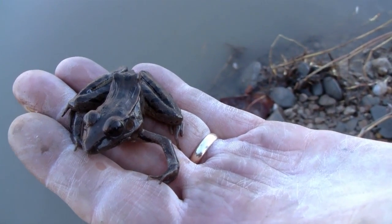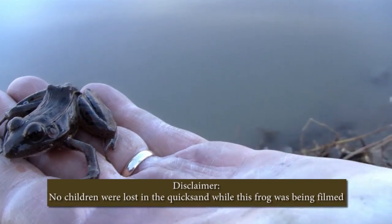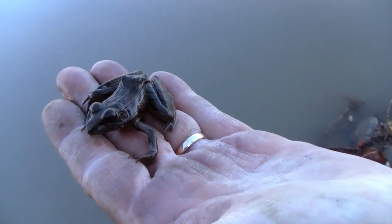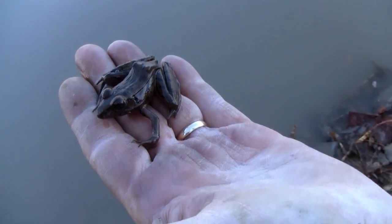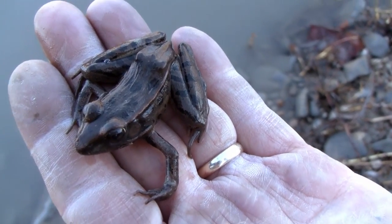Bullfrog here is cold. Oh, help me! Picked him up off the ground. It's 32 degrees. Help me! I don't want to die. He's starting to warm up from my hand. I don't want to die. Daddy, help!